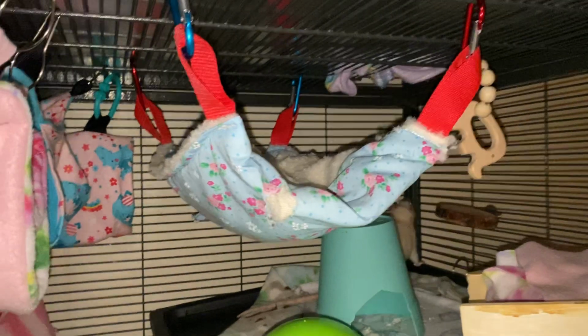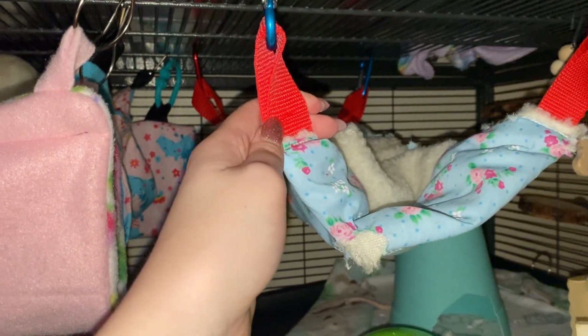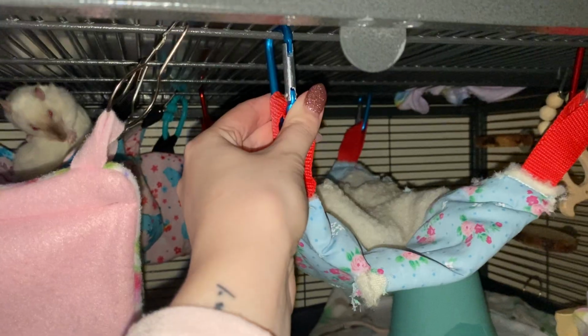The only thing I would say I don't love is that these are just like a bad color to go with the hammock, but they're super sturdy, and the hooks it came with are really sturdy too.